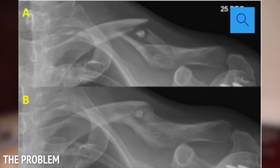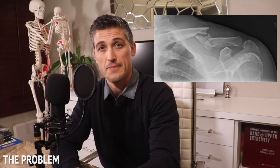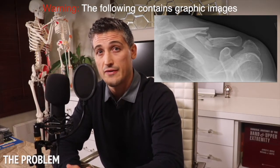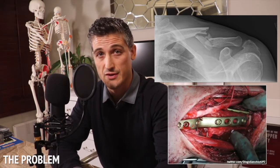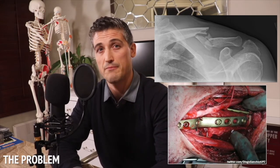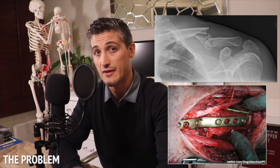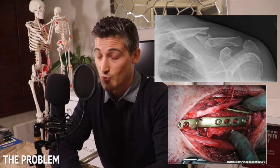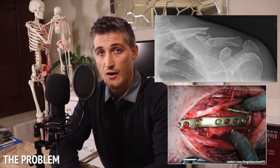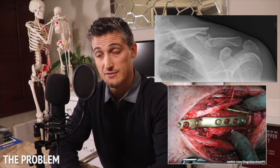Classically, clavicle fractures were treated without surgery. However, more recently, it has been noted that specific types of fractures are best treated with surgery. Surgery can best restore the biomechanics of the clavicle and therefore the biomechanics of the shoulder, and has more predictable bone healing. How orthopedic surgeons fix these bones can vary.